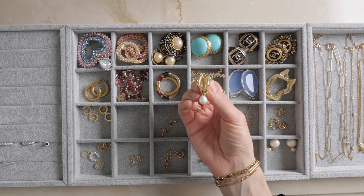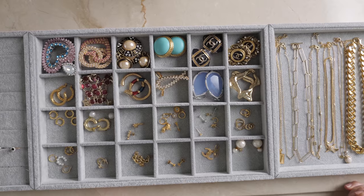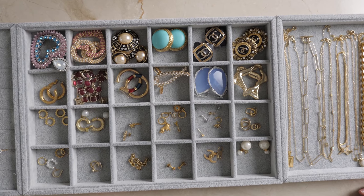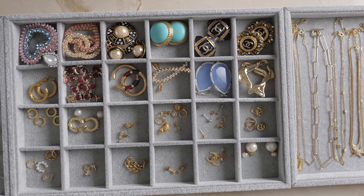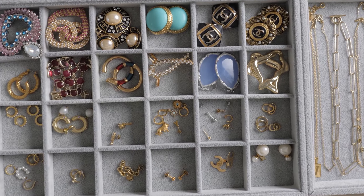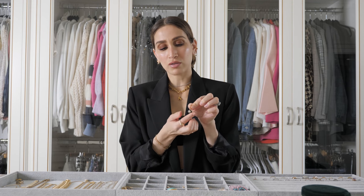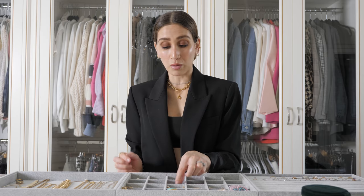I have another lion charm. This is in the form of an earring. These earrings in this little compartment are from a Danish brand called Primrose Jewellery, and they make these really unique and special pieces. Most of them, I believe, are hoop earrings, and they just have all these little charms dangling from them that I thought was really sweet.